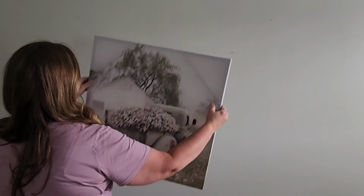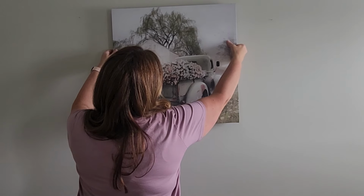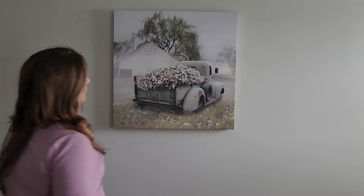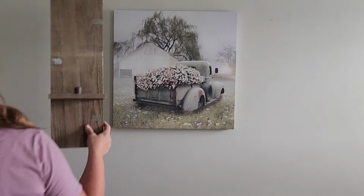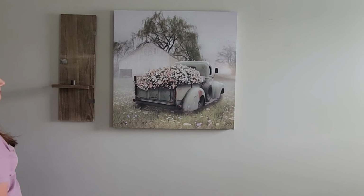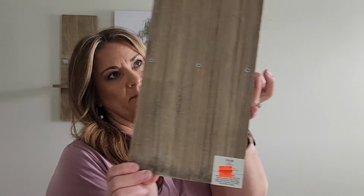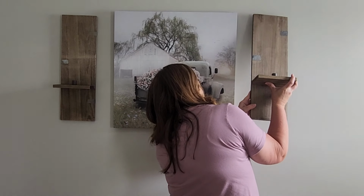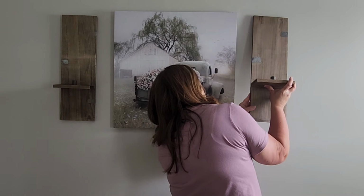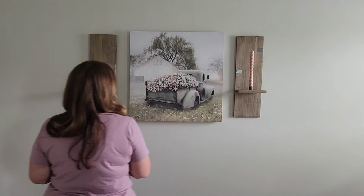Now we're going to move over to the other side of the bedroom. This picture I got from Hobby Lobby several years ago, but I have seen it recently, so it is still available. I love the pink and green. These candle holders also came from Hobby Lobby, and they were on sale for, I think, $4.49. They are wood, but they are very lightweight wood. And I'm just going to go in with some of these twisted blush colored candles that also came from Hobby Lobby.